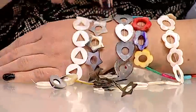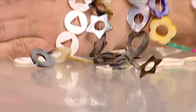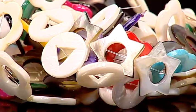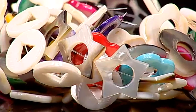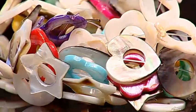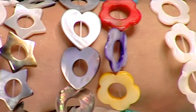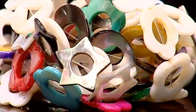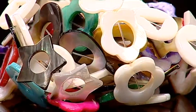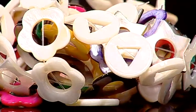So you've got one strand of stars. One, two, three, four, five in total. The cream shell triangle, the rounds of the triangles, are 20 mil. The five petal flowers, the multicolored are 21, and the cream are 23. Multicolored hollow hearts are 22. And the stars are 22 as well.